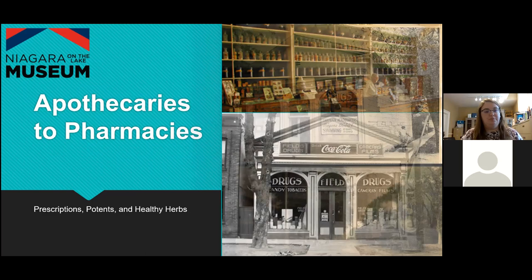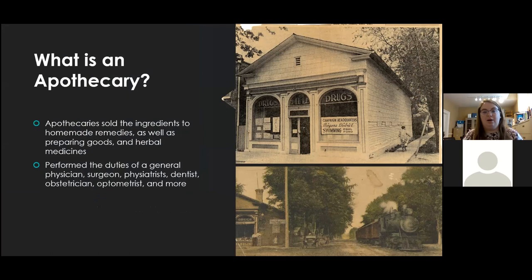So the first question I had was, what is an apothecary? So apothecaries are a common ancestor of the modern day pharmacy, hospital, and liquor store. Apothecaries sold the ingredients to homemade remedies, as well as preparing goods and herbal medicines. When still used as medicinal treatment, tobacco was also sold through the apothecary, which today you can't buy tobacco products from Canadian pharmacies.